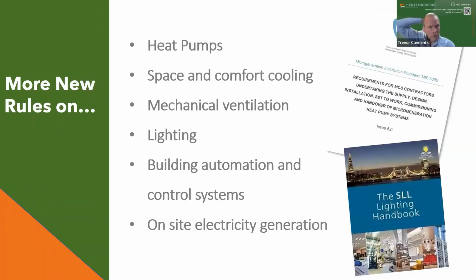More new rules. Well, there's more rules on heat pumps, that they be designed and installed in accordance with the MCS standard, the Microgeneration Certification Scheme standard, MIS 3005, shown at the top. So that's something to look at. Cooling systems have to have an energy efficiency ratio of at least 4. And again, there's a sizing requirement not to exceed 120% of design cooling load, so the counterpoint to the heating system requirement.